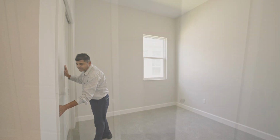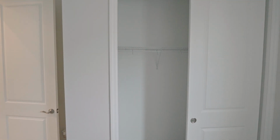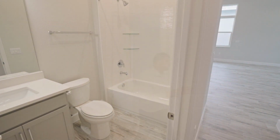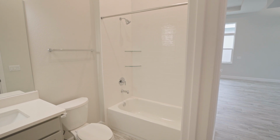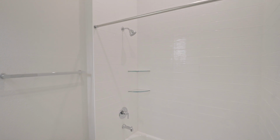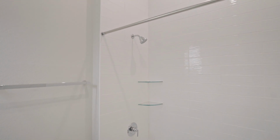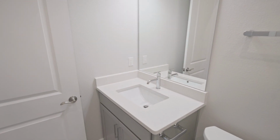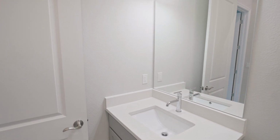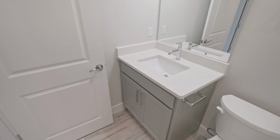You also have the sliding doors for your closet space. I've done another model where they had this really nice walk-in closet. I'm not a huge fan of those rolling doors, but something that I've seen right over here is your shower tub combination with the tile going all the way up. This is something that I've always recommended. It doesn't cost a lot of money, but it looks really nice. The upgrade is in regards to the quartz. The undermount sink is standard, and the color of the cabinet and your flooring is an upgrade.